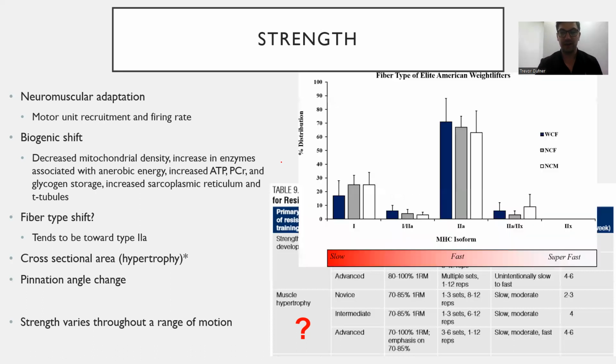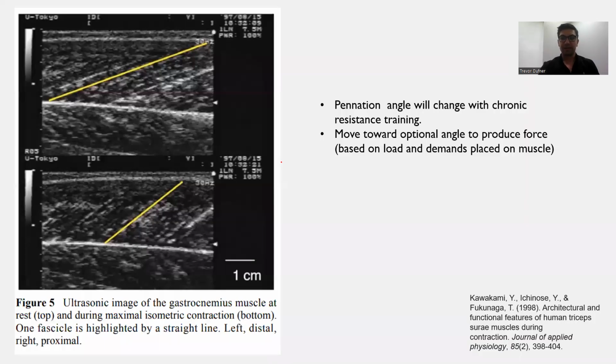As well as we'll talk about pennation angle here. And so with this, pennation angle will change with chronic resistance training. So move toward optimal angle to produce force. So your muscles are not always in the proper pennation angle for force production. They're just in the natural way that they grow. Whatever specific movements that you are doing are going to apply stress to the muscle fibers within the muscle and are eventually over time going to change the pennation angle here.